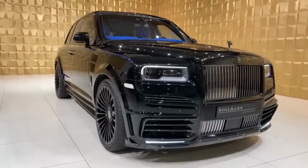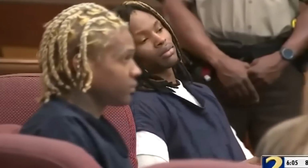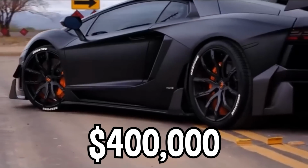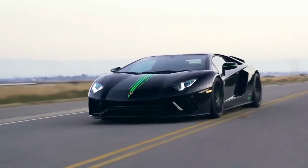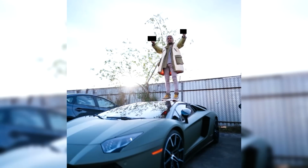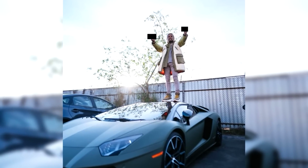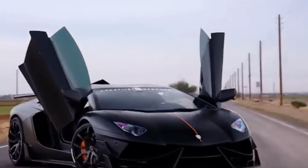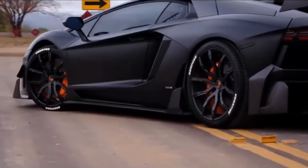You may be thinking that's the most expensive vehicle that he owns, however, you would be surprised at the next one. This is none other than the Lamborghini Aventador, valued at $400,000. Lil Durk has been spotted driving this vehicle several times. The Aventador is one of the most high-performance vehicles, and it can reach 60 miles per hour in just 2.5 seconds. His wife, India, has spoken publicly about Lil Durk driving this vehicle, saying that she doesn't like that he owns it.